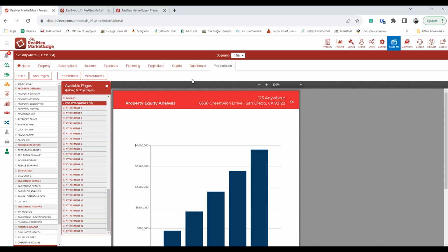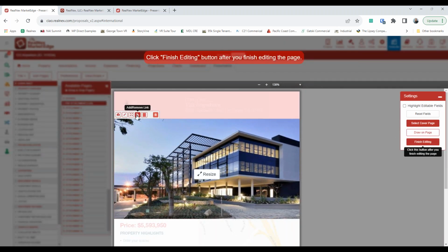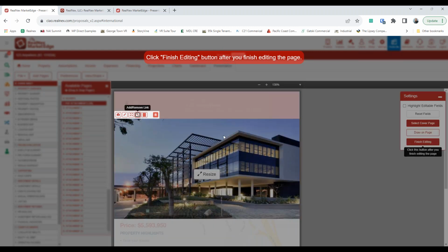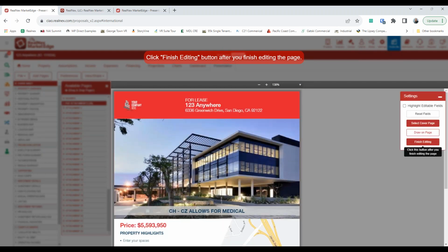Also, don't forget there's other integrations into Marketplace, to your website, to your deal room. We have the tour book app, we have virtual reality and all kinds of other things to embed something in for a hyperlink. Just click on any one of the photos and just say add, remove link. You can add a link to a drone video, your website, your deal room, or anything else right in the program. Again, we give you a tremendous amount of flexibility.